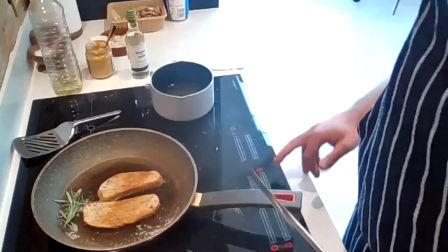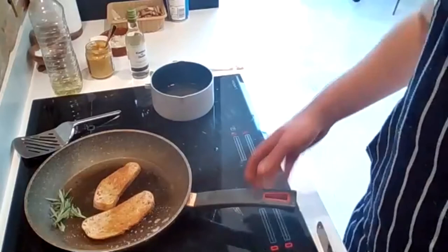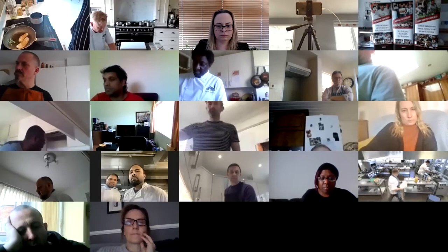If anyone's got any questions or anything, do shout them out, but hopefully we can just have fun, do a nice dish and enjoy this. This is the starter part, and then Neil's is a bit more of a main course to finish later on.